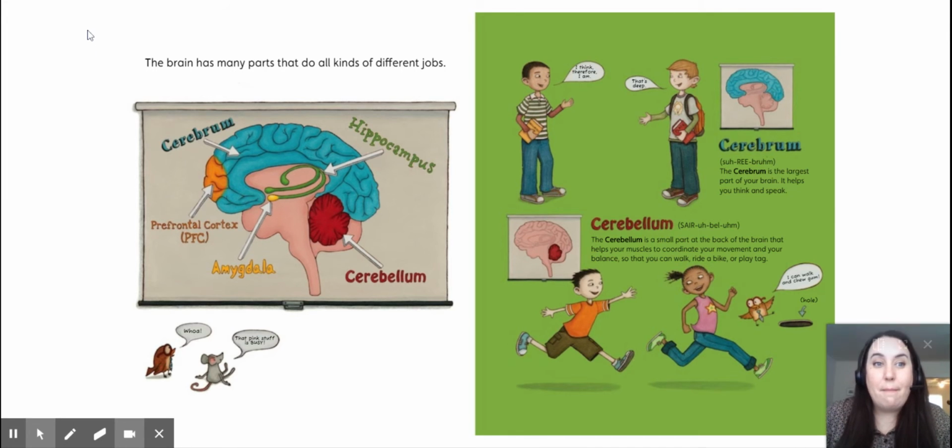The brain has many parts that do all kinds of different jobs, like the cerebrum, the prefrontal cortex. So that's like at the front of your brain. The amygdala, the hippocampus, which is back here. The cerebellum. Whoa, that pink stuff is busy. I think, therefore I am. That's deep.